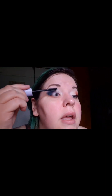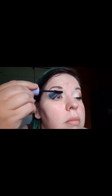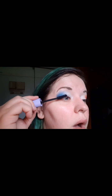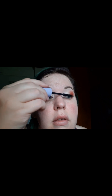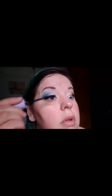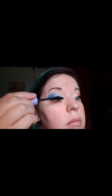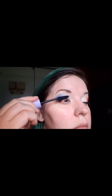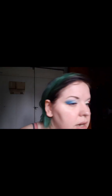So my first coat, I initially just like to get my eyelashes where I guess where I want them. And I make sure they're nice and separated with the first coat. And like I said, I wear a lot. Make sure they look somewhat even. Okay, then that's the first coat. Let that kind of dry a little bit.